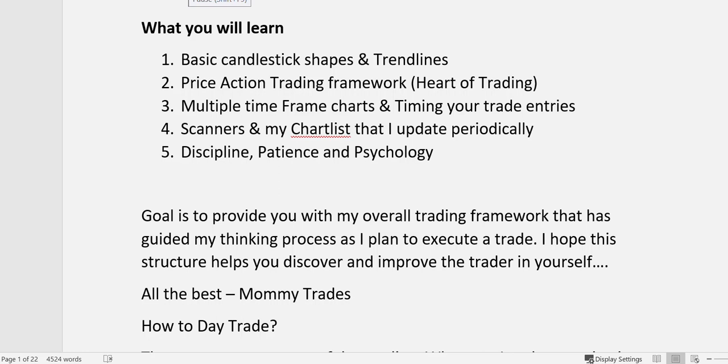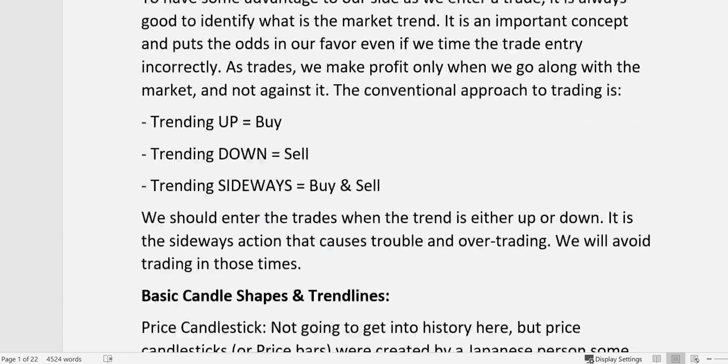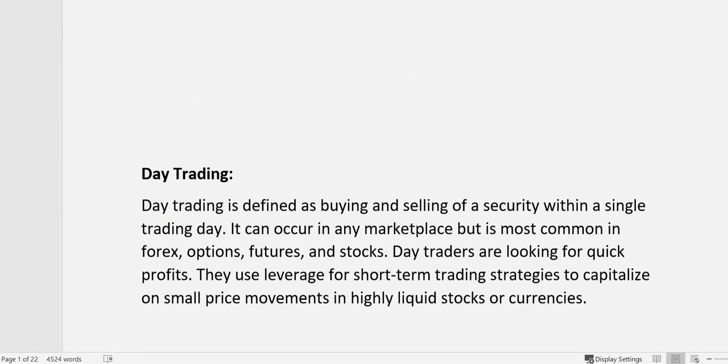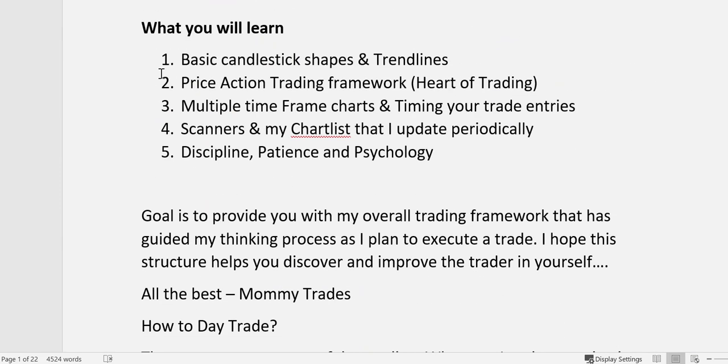So you can see that I have completed 20 pages worth of information here, and it includes the candlestick shapes, trend lines in detail, price action, trading framework, how to read multiple time frame charts, and also timing your entries. And it would also include scanners and some other material around discipline and patience. And this will help any beginner or any experienced trader to learn more about trading and to get better at it.